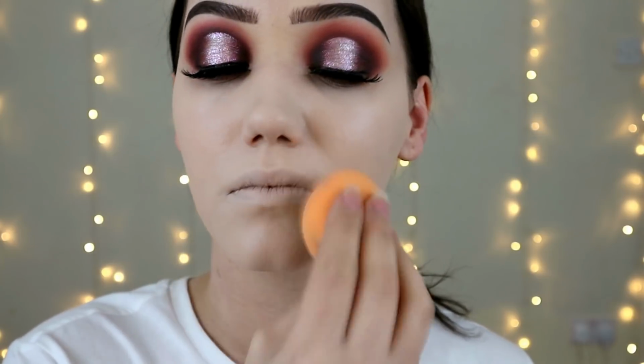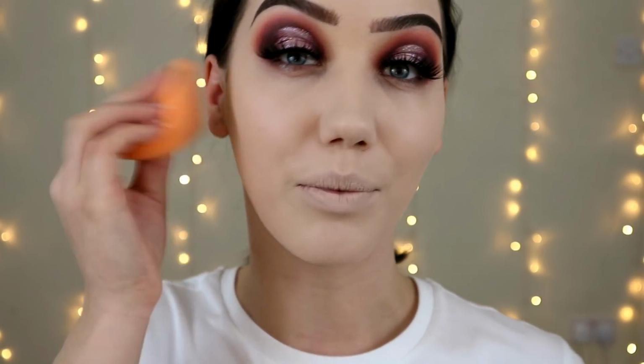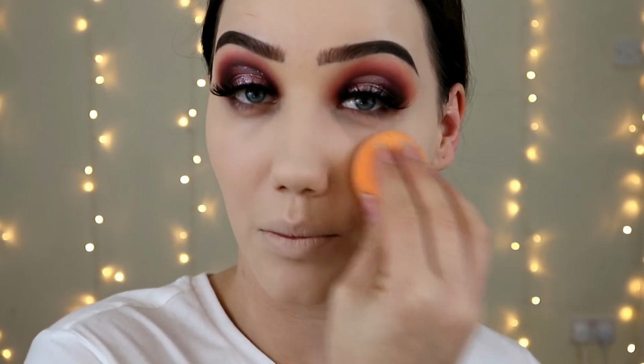This is a very high coverage foundation. Like I said, this is Huda Beauty foundation, just much cheaper. It's pretty much the same thing, gives the same effect, but Huda doesn't break me out. Well, that suits me a lot more, doesn't it? That's pretty perfect for my skin. Oh, I'm really pleased I found it and bought it.